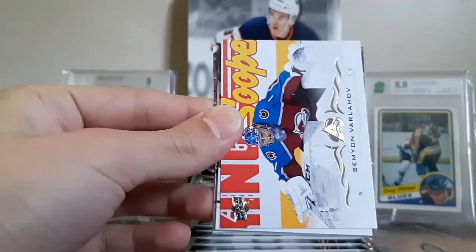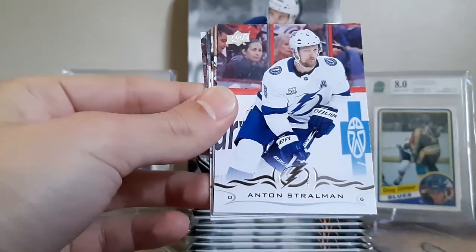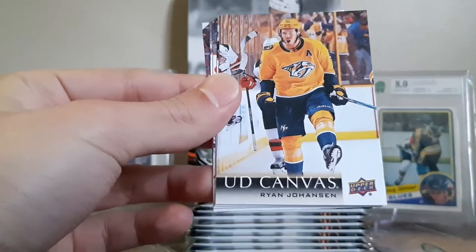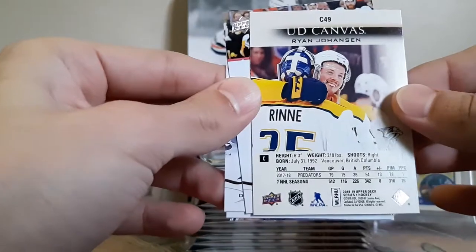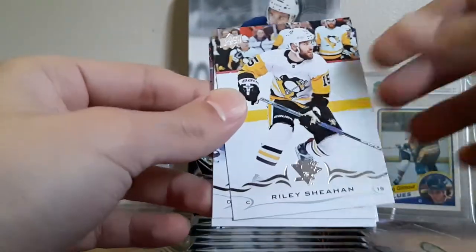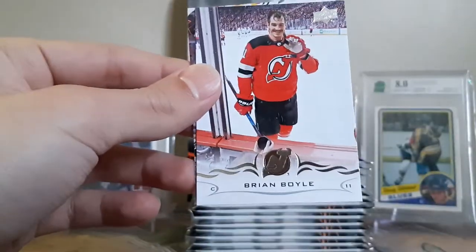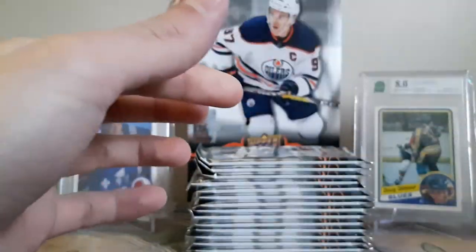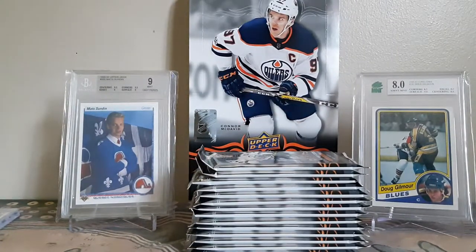We got Anthony Mantha, Semyon Varlamov, Anton Stralman, and a UD Canvas of Ryan Johansen. Riley Sheahan, Michael Del Zotto, Brian Boyle, and Patty King, who is also going to be on the Series 2 boxes. At least that's what I can tell from all the advertising I've seen online.